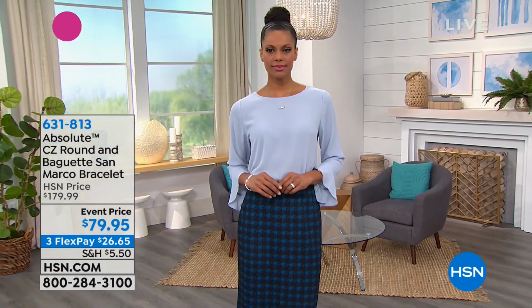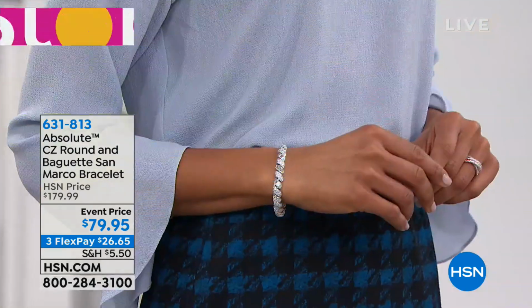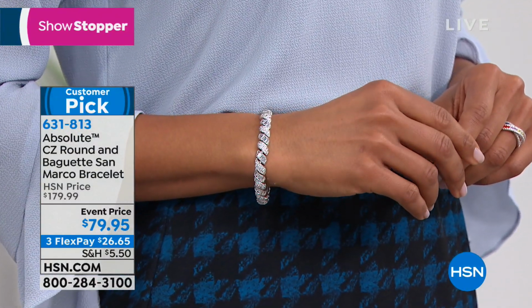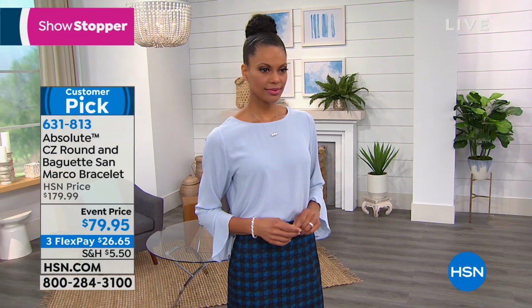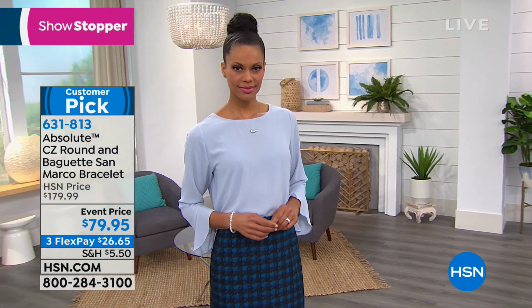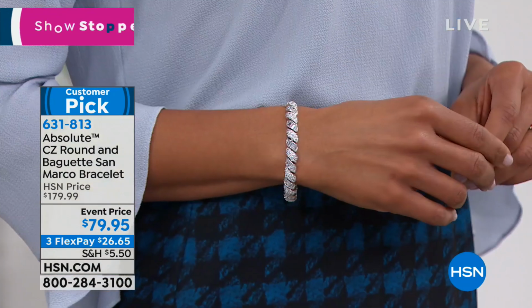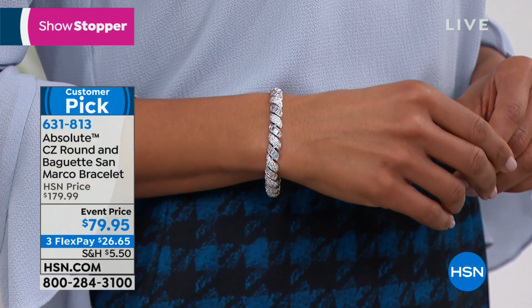Exciting because it's unique, it's different, it looks custom created. This is something that you've seen in gold, in solid gold or solid metal before in the San Marco, but now we're doing it in the beauty of baguettes and rounds, which is really, really hard to do. We'll talk about that in a second.